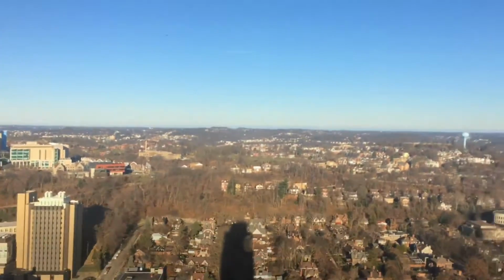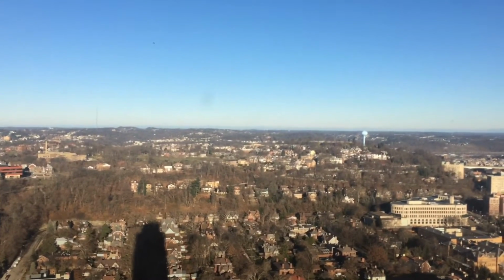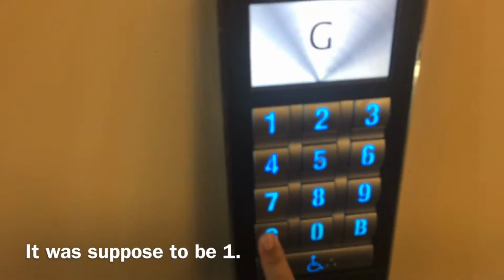Bye. Let's go out here and we'll look at the view. Wow. Good job. We'll take a picture. Okay. Got a picture. Now we can go back down. So I believe it's physical here. I believe it's G. Just to go back down? Car F is what we're gonna get.